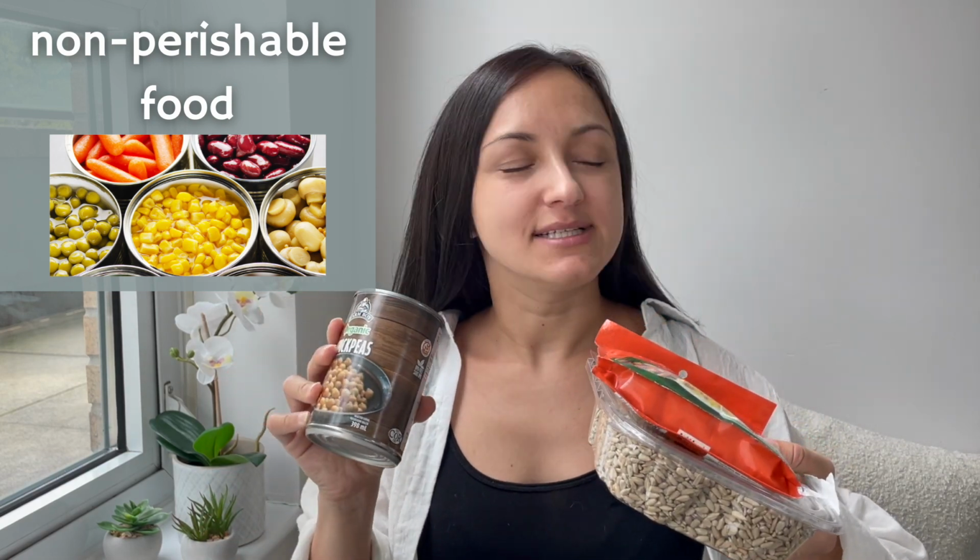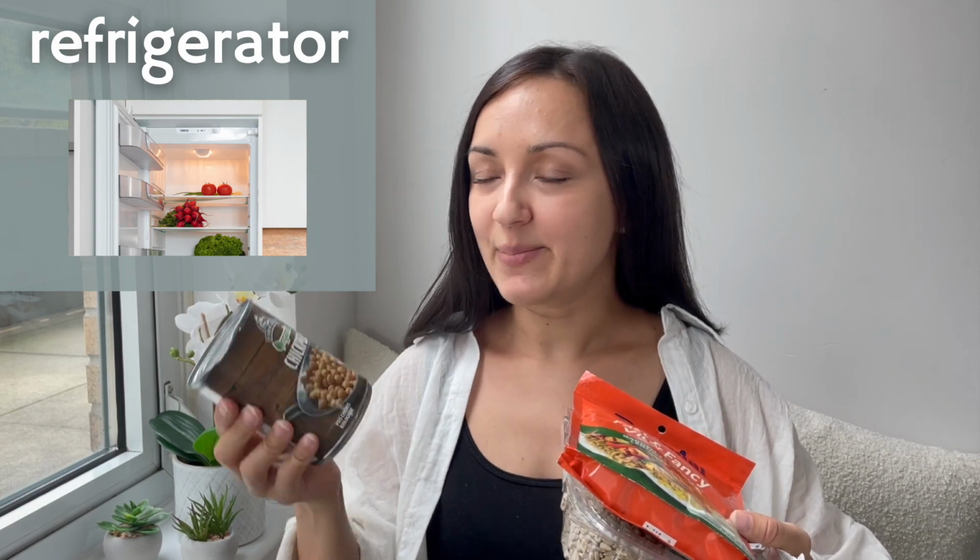I'm bringing some food that I can eat over the weekend. I'm bringing a mix of perishable and non-perishable food. Non-perishable food is things like this. It does not need a refrigerator. For example, canned food. This is canned chickpeas.